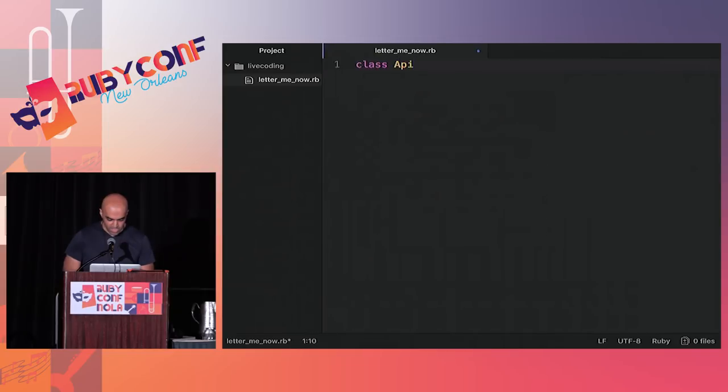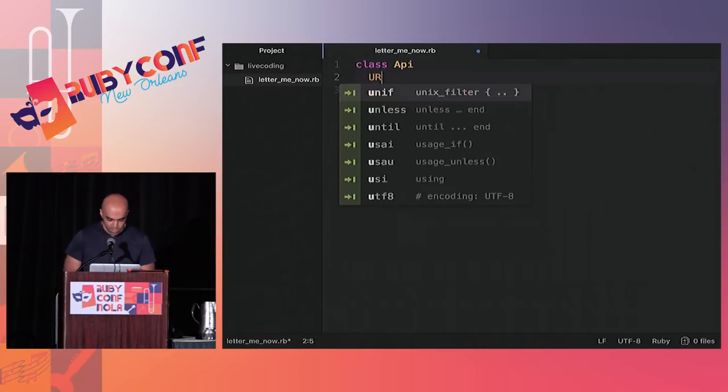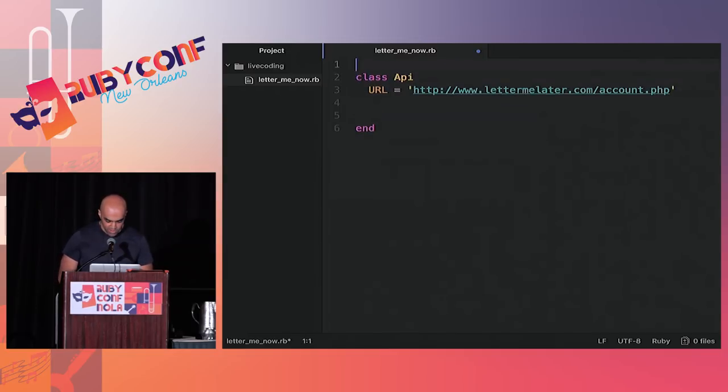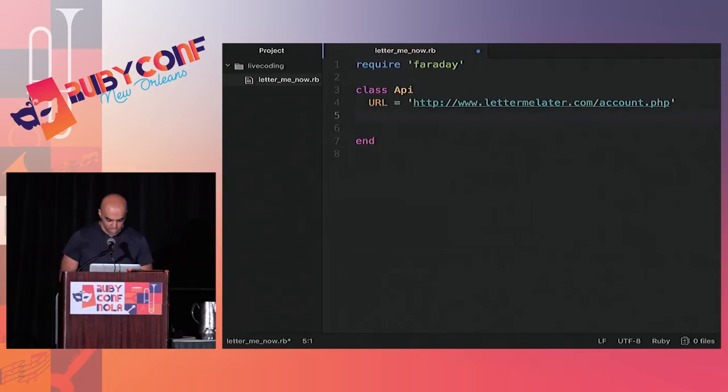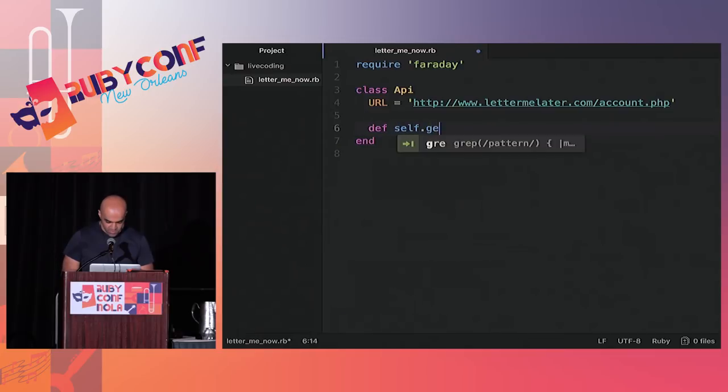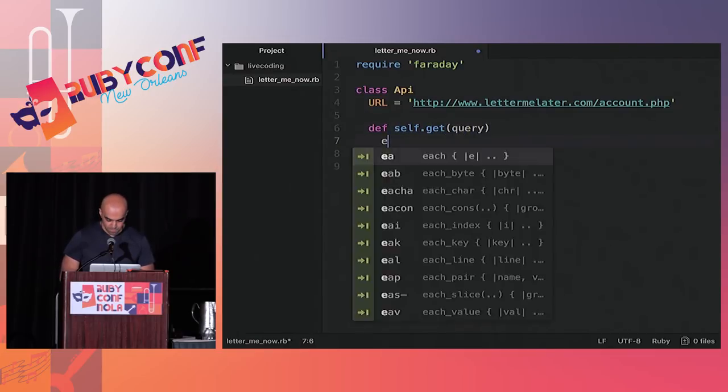So I'm going to create an API class. And here I'm going to have a URL that I use for the API class. And I'm going to remove this part so I can put the query string in programmatically. So what I'm going to use is the Faraday gem, which is just a nice, simple gem for making HTTP requests. And I'm going to have a def self.get method, and it's going to take in a query.